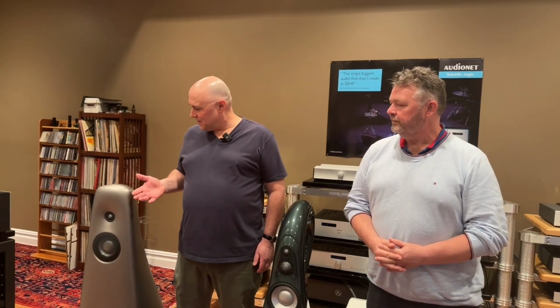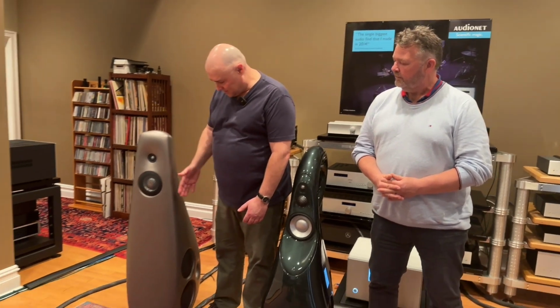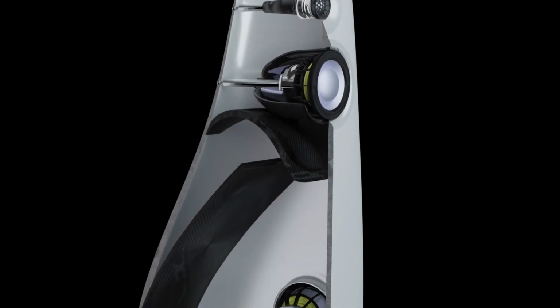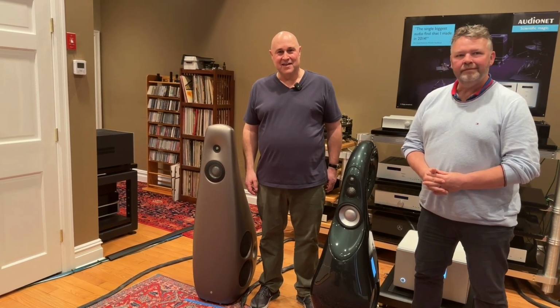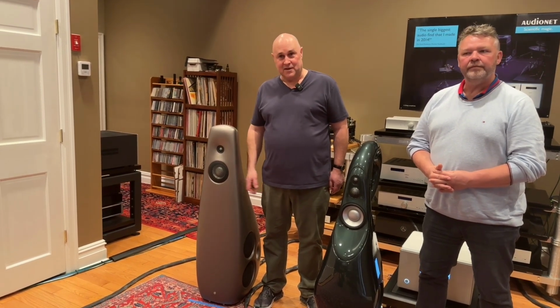Picking up from where Dick left off, we have the Kaya 90. This is the flagship model in the Kaya line. As you can see, it's a three-way. You have a tweeter, a mid-range, and 2 woofers on each side. A total of 4 woofers. It's quite the speaker. What are we talking about as far as the retail price, Bill? $28,000. Okay. I mean, I don't know anything under $30,000 that can play like this.